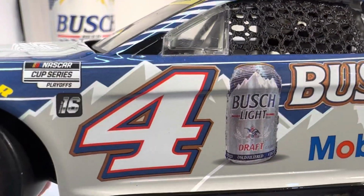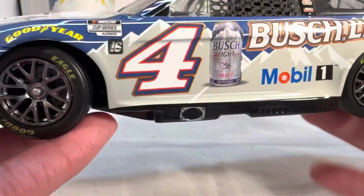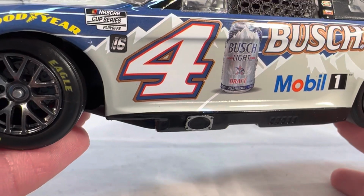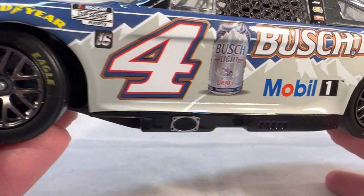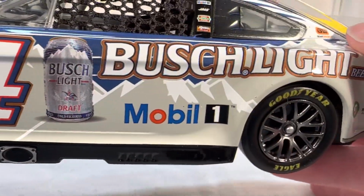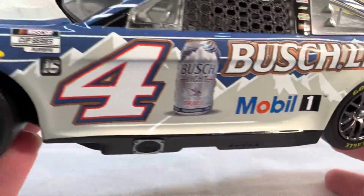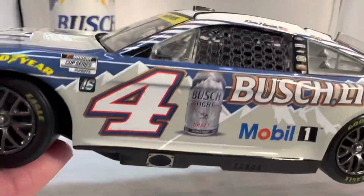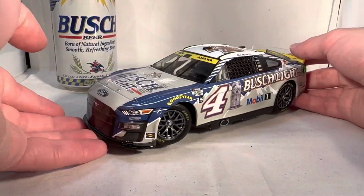So just a really cool special paint scheme. Like I said, I love these retro Busch cars. This one just is one of my favorites. Just something about the dark blue and silver with that gold bronze color to break it up. The bronze is only in certain spots. It's around the logo, it's around the number, and it's on this roof number. It's just solid in that color. Really, really cool.